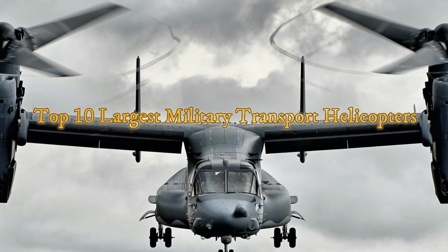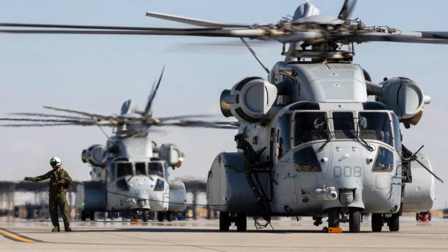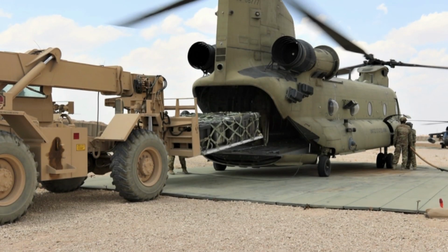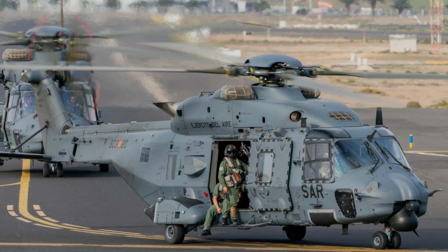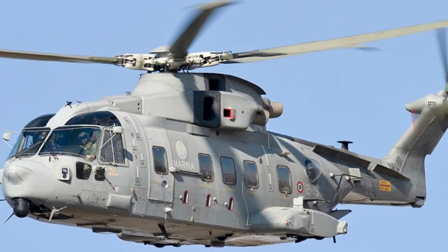Top 10 Largest Military Transport Helicopters. Which is the largest and most capable military transport helicopter in the world? This top 10 analysis of biggest military helicopters is based on size and payload capacity. It includes only production helicopters that are currently in service or are ready for production.